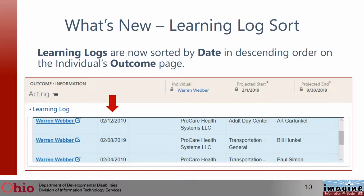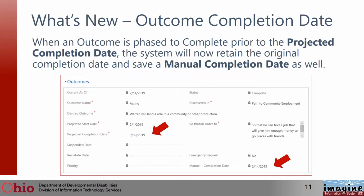All right, now we're going to jump a little bit deeper. Let's talk about outcome completion dates. We now have a new manual completion date tied to the outcome. We've always had the projected completion date, but as you know, sometimes the individual completes their outcome before that date. Well, it used to be that when the outcome was completed early, the projected completion date would change to reflect the new date, but you'd lose the old date. And you might want to keep that information, especially because it shows that maybe the team worked really hard to help the individual complete their outcome early, and you don't want to lose that information.